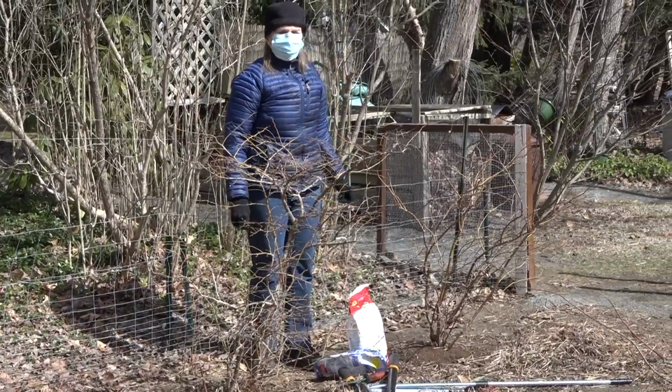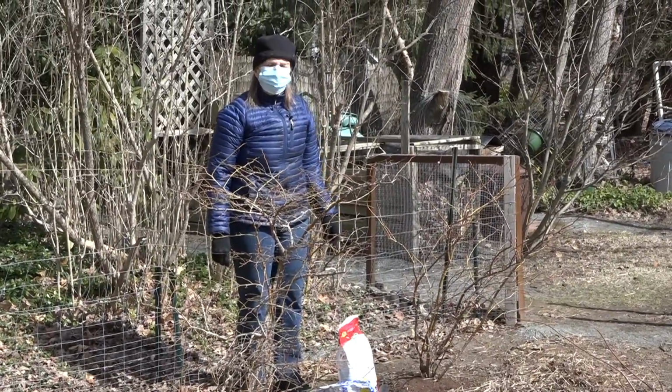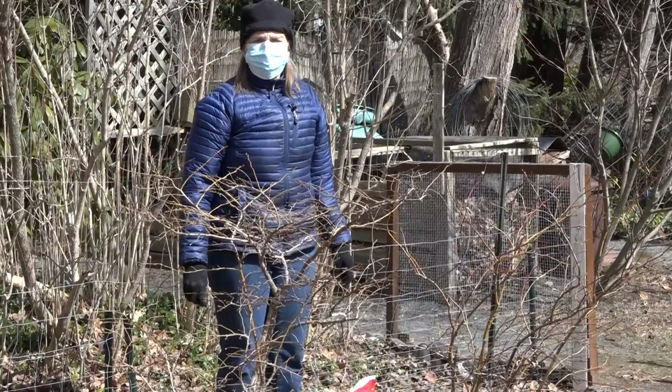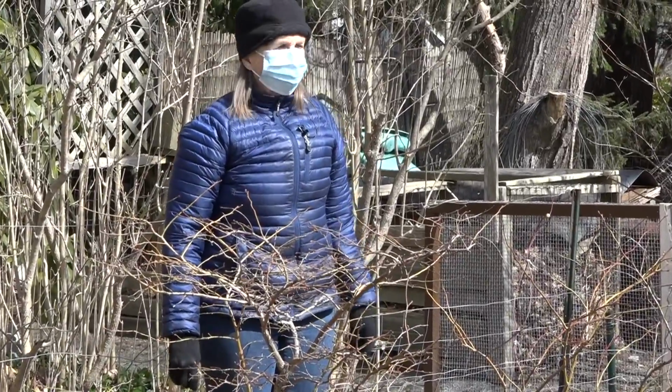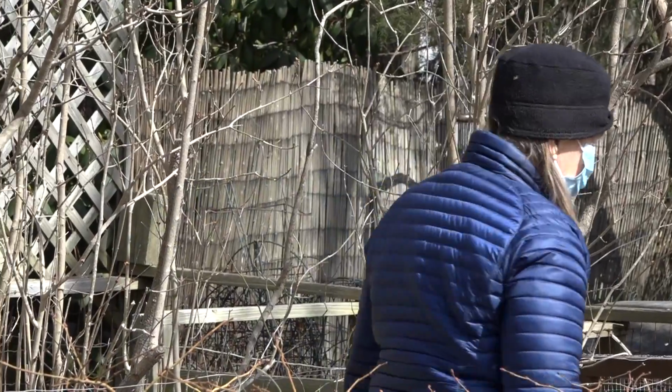It's too early to plant anything outside right now as far as seeds go, but I have been planting things indoors, and as the weather gets warmer and warmer, I will be able to set up my little garden cloche with a little cover on it and move some of the seedlings outside to get a head start on the garden season. Now let's go back to the shade garden.